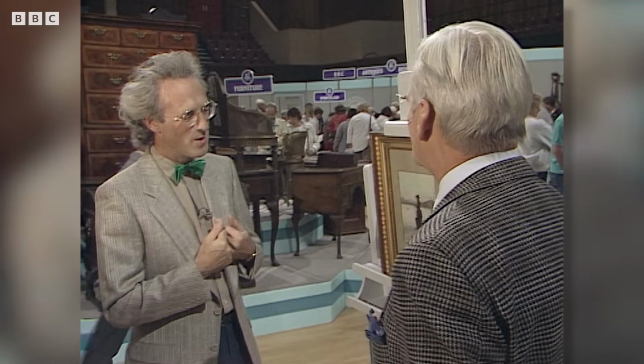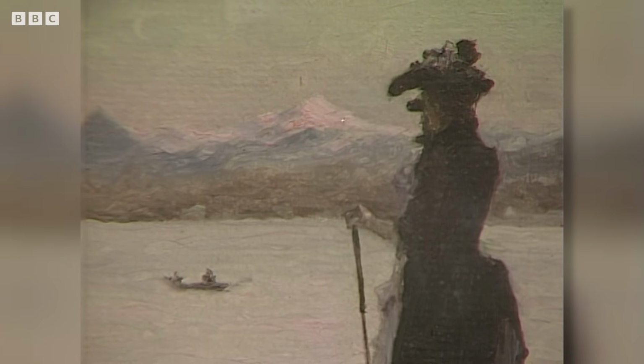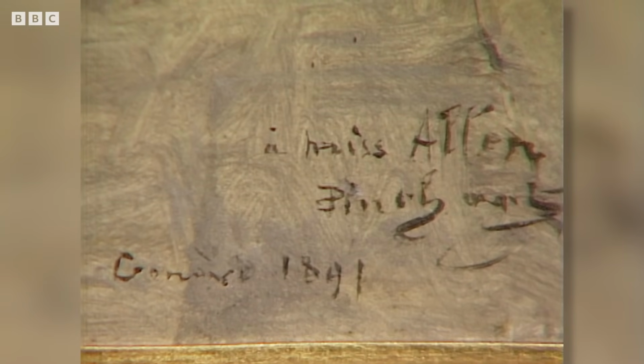Yes. Now, she is from the family of the publishers, Allen and Unwin. Oh, right. Her great-great-grandfather started Allen and Unwin. One would like to think that it may be a charming little love note, although she was probably quite young and he was about 50. He was born in 1842.